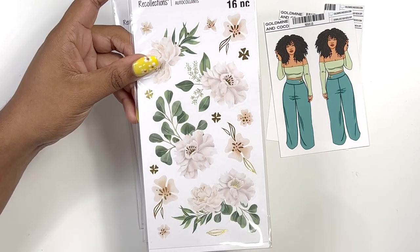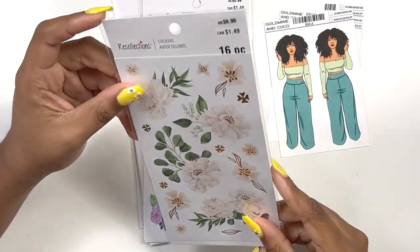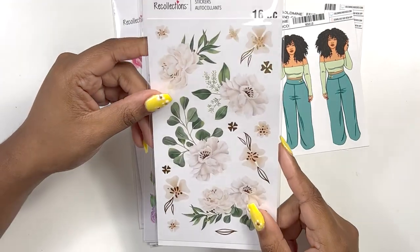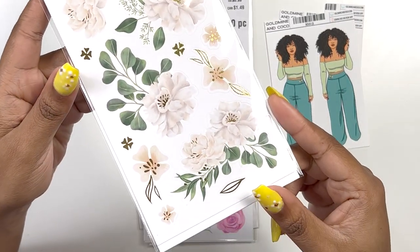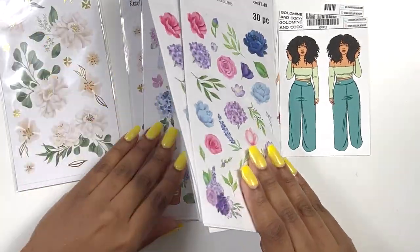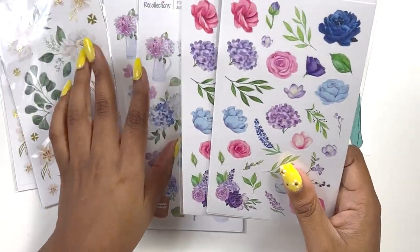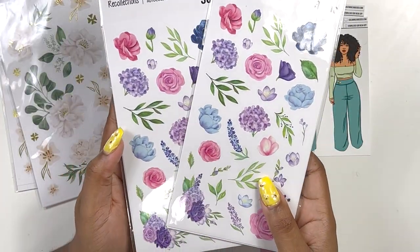Anyway, she gifted me some of these cute florals, y'all. Look at that. That is so beautiful. So I'm super excited that I have this sheet here. It's like a cute, creamy, white, beigey flower there. So she sent me two of those. And then we have some cute, springy color ones.